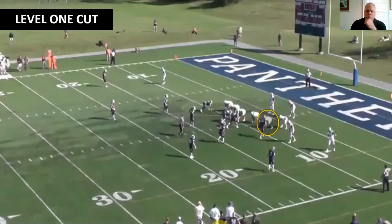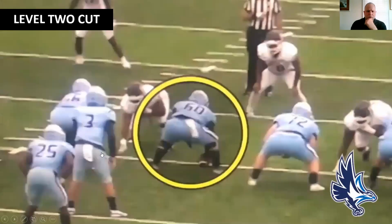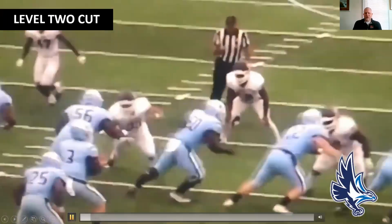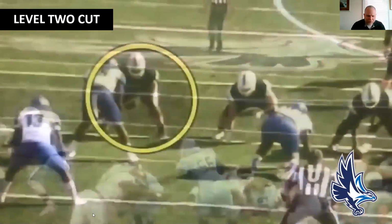All right, so here's some actual cuts. Let me see if I can find some good ones for you here. All right, so this is pretty good. This is Kaiser University down in Florida. They do a great job with it. But you can see he's running to where he wants to be. He's making sure that he's far enough upfield.